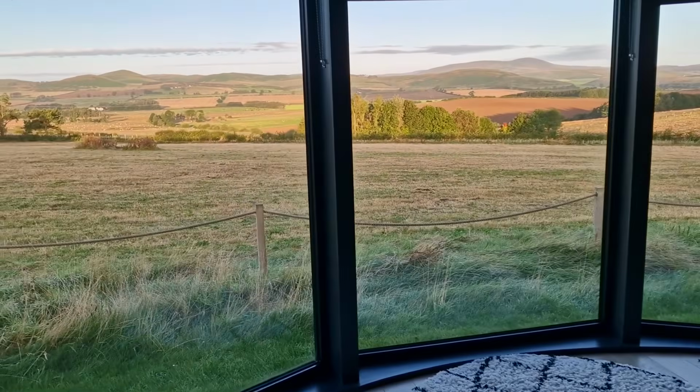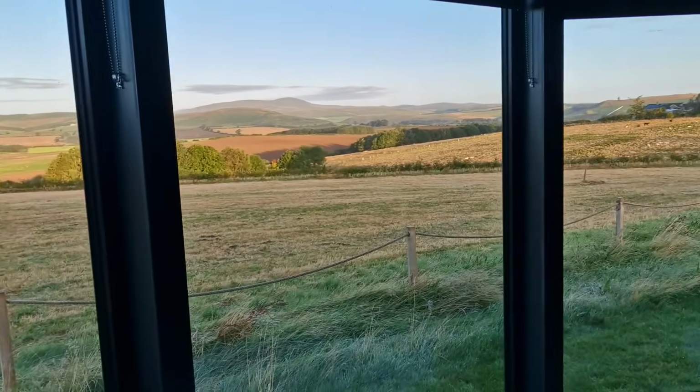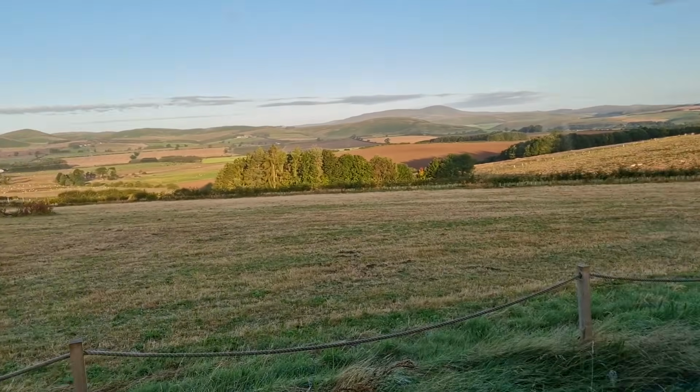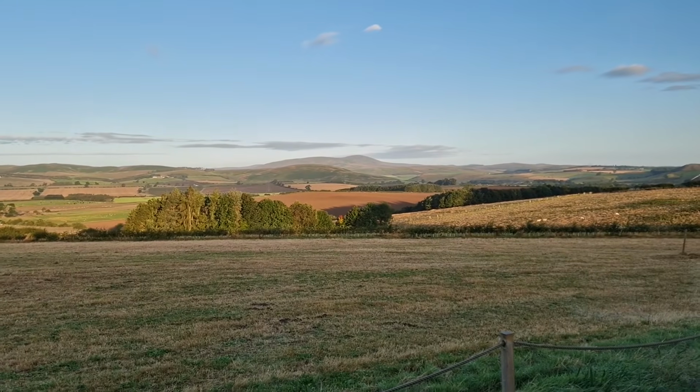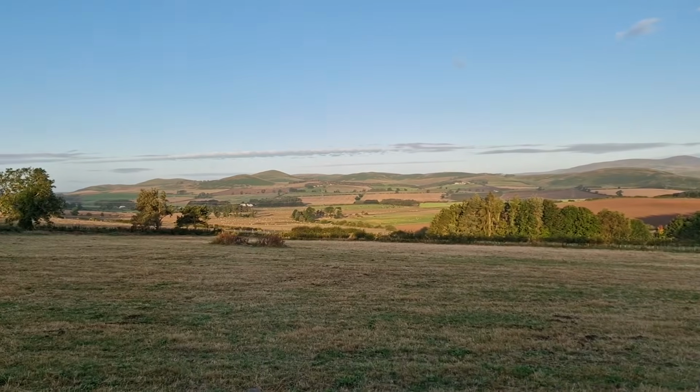Last morning. It's probably the prettiest view so far. The sun's just risen not too long ago. Time to have a coffee and some breakfast, and then we need to clean up and pack up and go to our last couple of destinations.